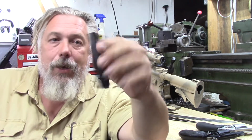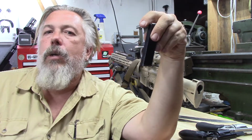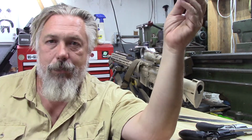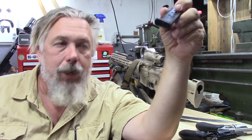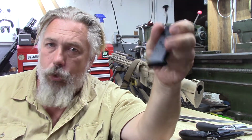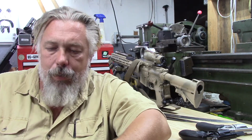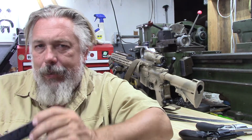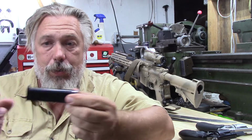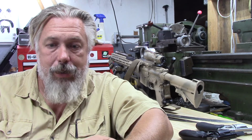This is a magazine. So this is a Mandarin, whatever, you got to say it with a proper sneer to be French. Mandarin magazine for a Walther PP in caliber 32 ACP, 7.65 Browning, right? So what's up with this? Well, it's just a magazine. It's just the regular blued stock factory Mandarin magazine.